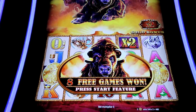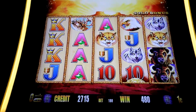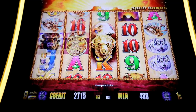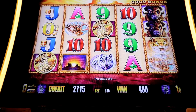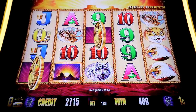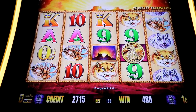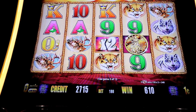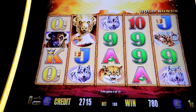So after that epic fail, I'm trying again. Early re-trigger. Oh, thank God for that. 8 will do. No, 5 more. Elks. Right, 10 games to go, 7, 8 is a lot, but the $5 after the last one, put it that way.